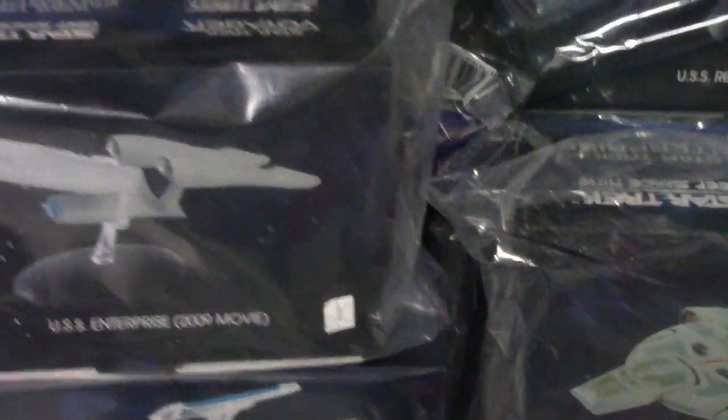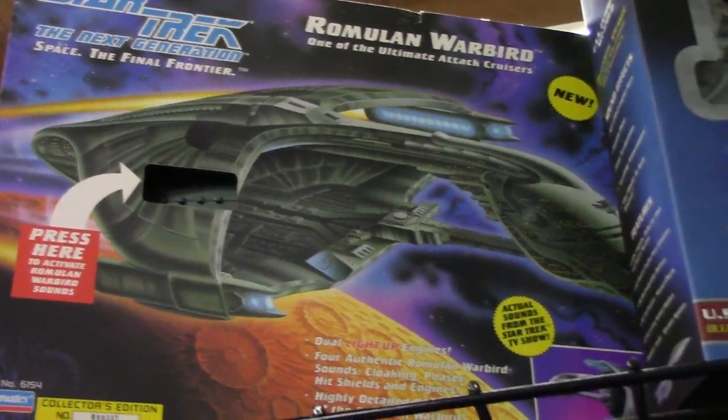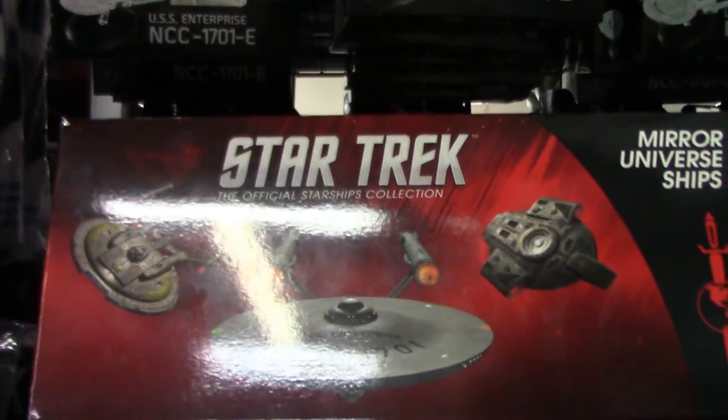But I'm definitely going to do a review of that Defiant of the Playmates version, which is this company right here who makes this one. So that's going to be a review down the road. I just haven't done it yet. So they do have multi-set packs now, if you didn't know.